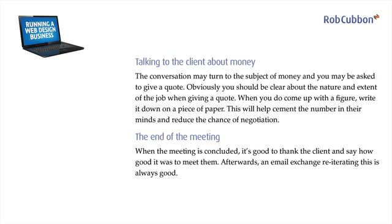And on returning, fire off a quick email reiterating how good it was to meet them, and writing down some of the areas that were discussed and agreed upon. Then you have anything you agreed verbally down in writing and recorded on email, and this is very useful with prices and the extent of a project.